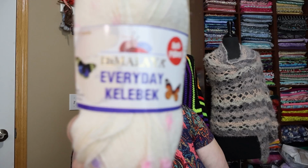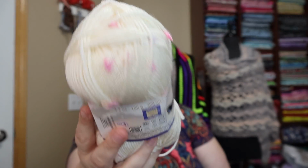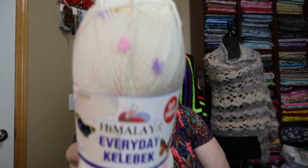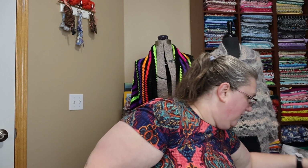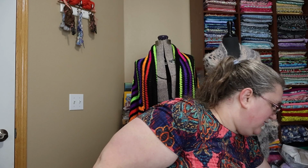I got that in another colorway as well. I don't know if I showed you the label on the first one. There you go. White with the pink peachy, and this one does have purple flecks on it. Very pretty. That's pretty.